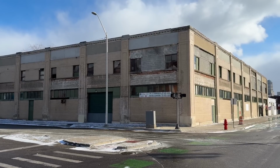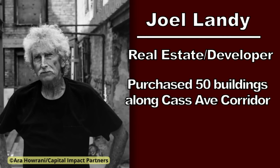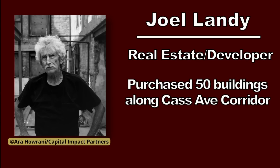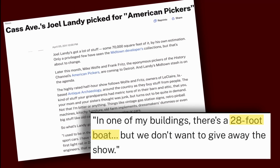More recently, this building was owned by an eccentric real estate developer named Joel Landy. Joel Landy is well known in Detroit. Before Detroit ever started making its comeback, he bought several blocks along what's known as Cass Corridor. Over the years, he leveraged those properties, some of them very famous. Landy was known to collect exotic cars. Some of his buildings were filled with rare parts and vehicles. He was once rumored to be on the American Pickers show. They were going to come to Detroit and see what treasure he had hidden away in his building.